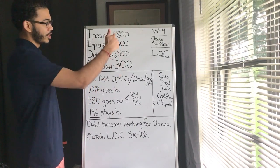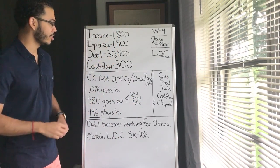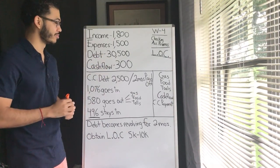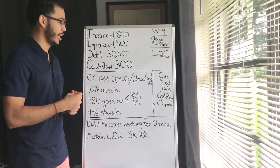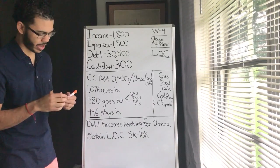Income, $1,800 a month. Expenses, $1,500. They have a debt of $30,500, and a cash flow of about $300. So not too bad, not too bad.